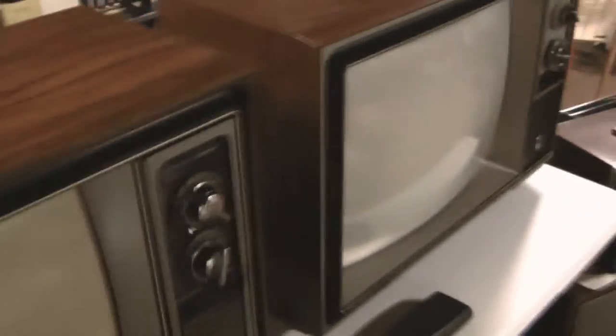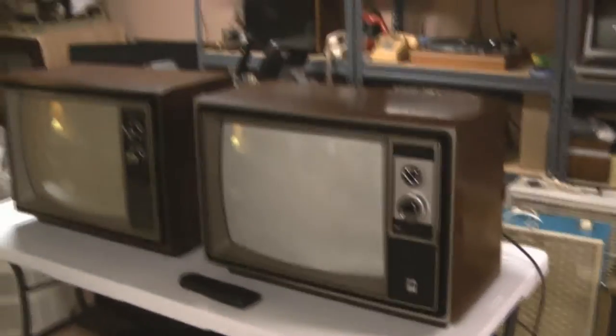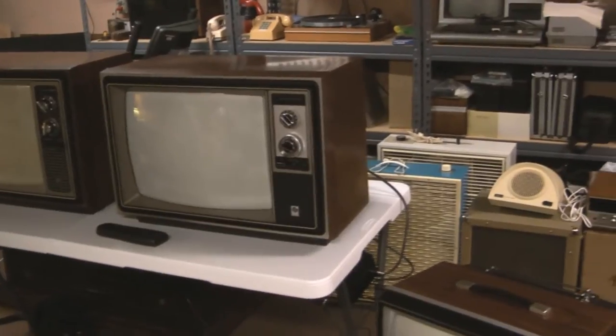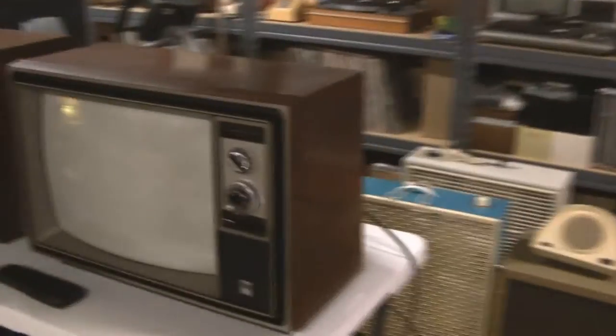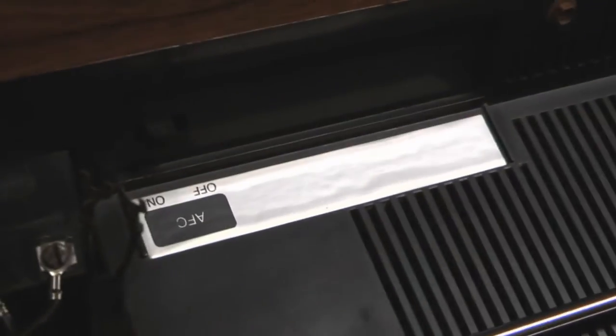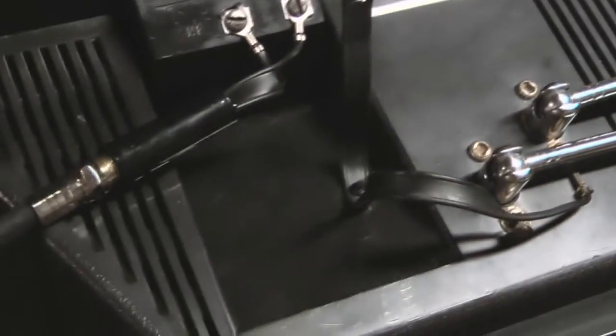Now, I'm just going to very quickly go over the differences between the two. Very, very minor, just the layout. As you can see, just a one-year thing. It's mainly cosmetic differences. The chassis are almost identical. They both work the same. In fact, the pictures look identical. Here's the difference. The 78 model has the automatic frequency control switch in the back, and this VHF-UHF terminal block is a bit different than this one.